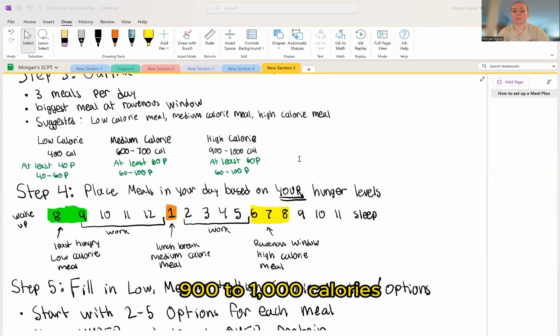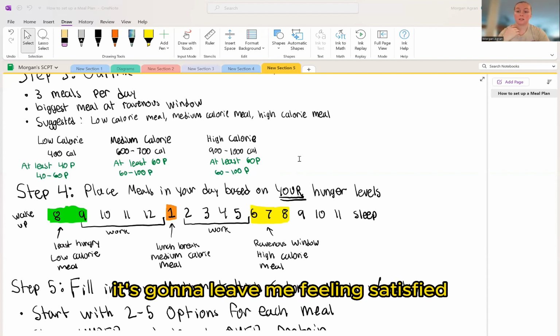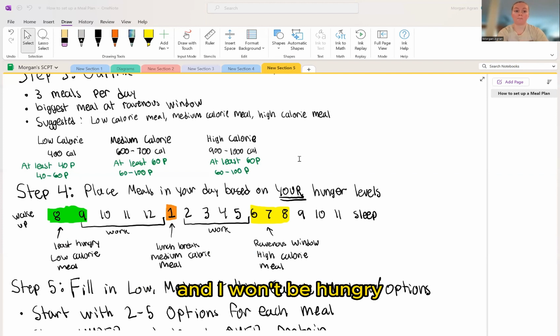So I gave myself 900 to 1,000 calories for this higher calorie meal. That's going to be a pretty substantial meal. It's going to leave me feeling satisfied and I won't be hungry.